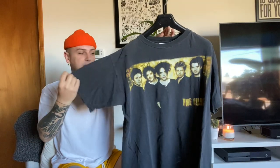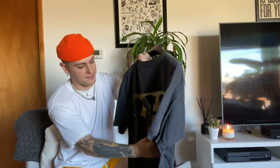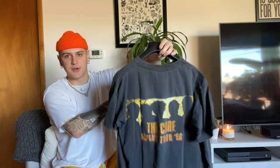Continuing with The Cure, this one is Swing Tour 1996. I love the gold and red, so I went to a high school here that actually, the colors were literally this cardinal and gold. So this one kind of has a special place in my heart. And I love that it's literally just a flipped version of them on the front, but with the shadows.